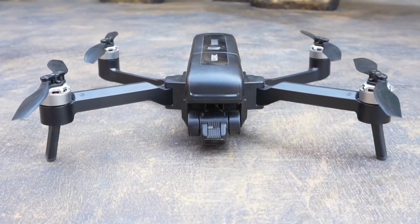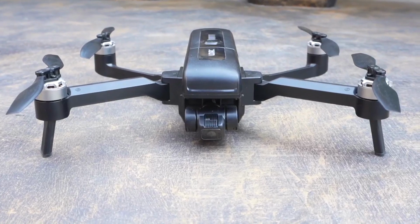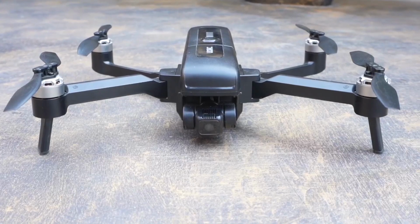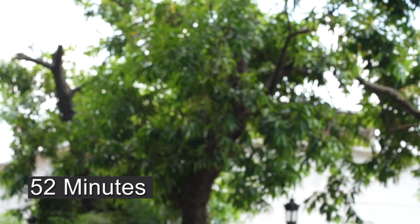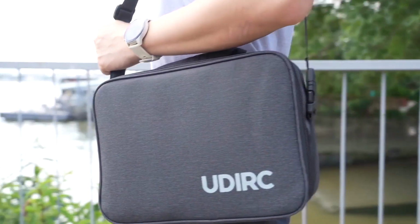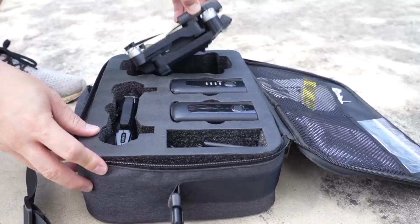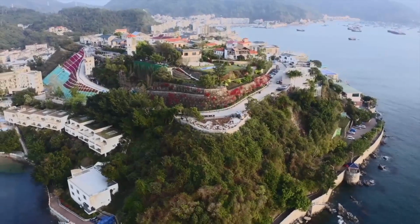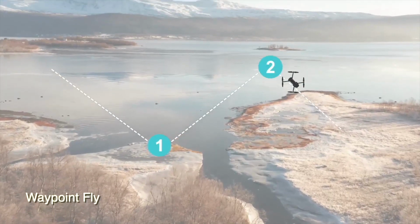To make sure that it's stable both indoors and outdoors, the drone has a triple stability guarantee: GPS and GLONASS dual-mode global positioning system, optical flow positioning, and image positioning. For its battery life, if you purchase this drone, you'll receive 2 batteries which will give you 52 minutes of total flight time. However, since it does weigh 0.55 kilograms, you'll need to register with the FAA before flying. If you're someone who wants to use different modes and features, then this could be perfect for you. But keep in mind that it isn't fast or agile, so races would be out of the picture.